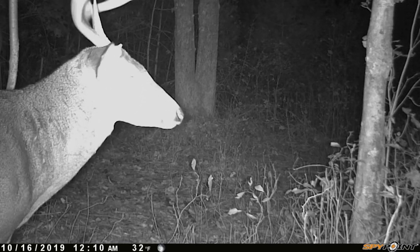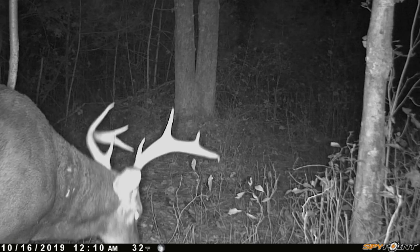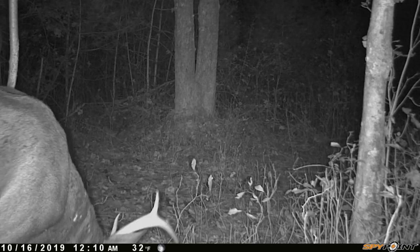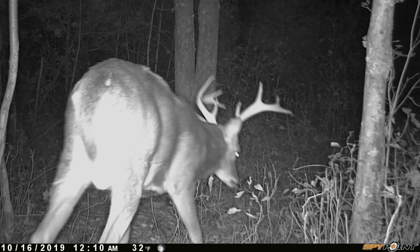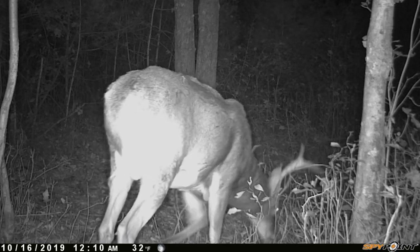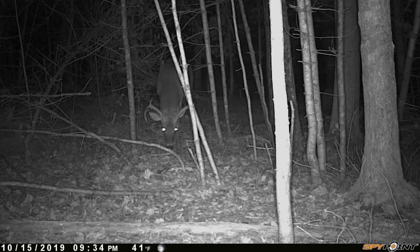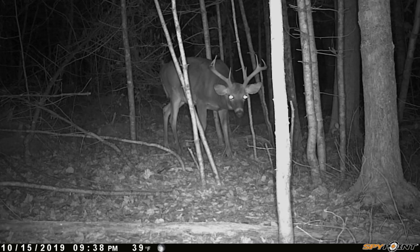So far, we're calling this deer the Big 8, for lack of a better name. He's been around in a few of our sites and started to appear more often as the pre-rut approaches. Sure has got a nice white spread.